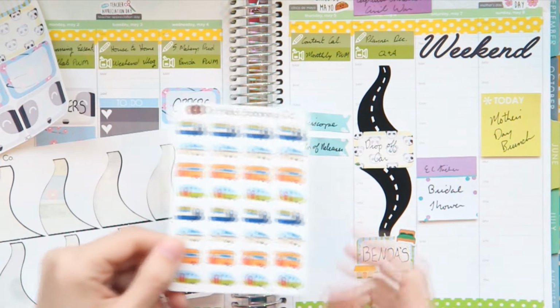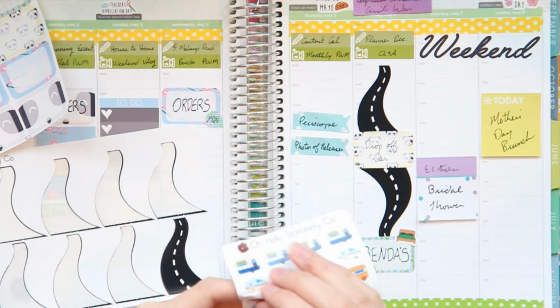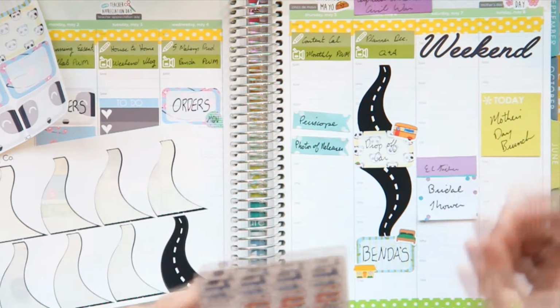I just like doing that little simple thing to help remind me that I need to pack clothes and stuff. Then I'm also gonna add in an RV sticker up here because any excuse to use one, honestly, and that's really the only reason.